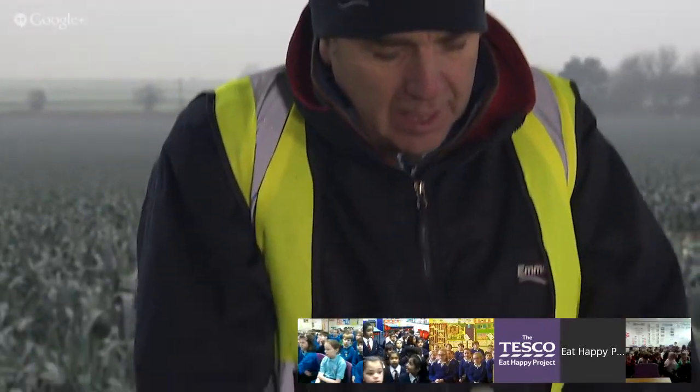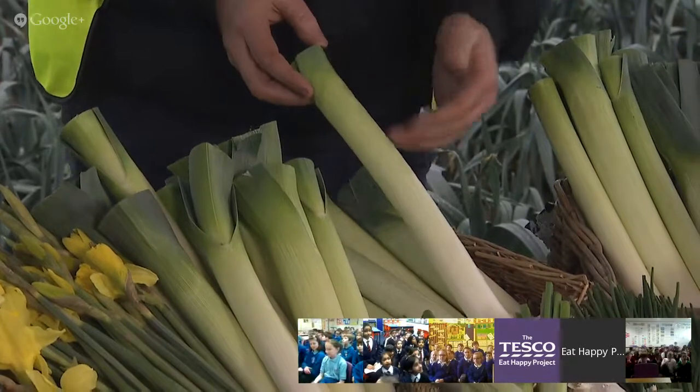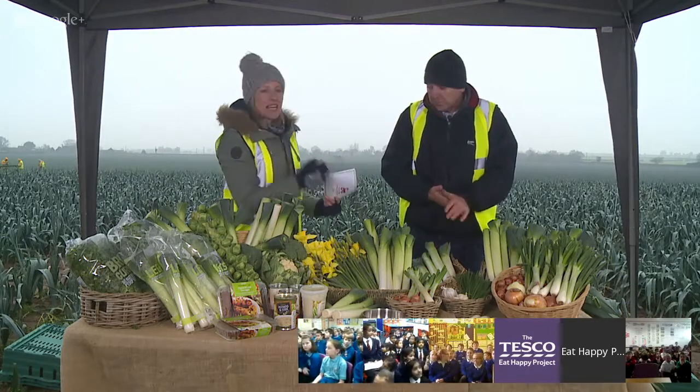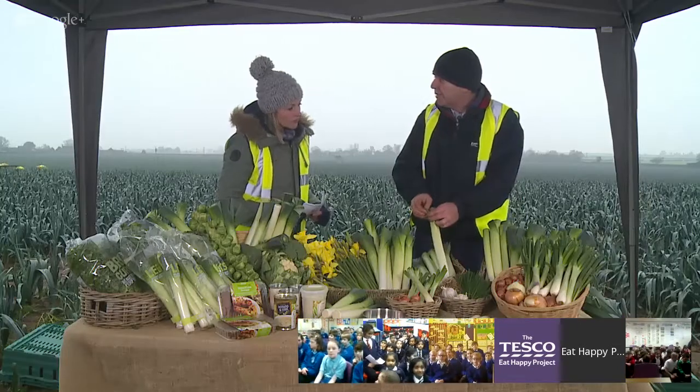So this is a leek. A leek is a vegetable. You can chop it up and you can eat it. Great stuff. Now, when people talk about leeks, they often refer to them as a winter vegetable. Is that because we eat them mainly in winter? Mainly in winter, but they grow and we can eat them all the year round. But why they're called a winter vegetable is because they're very, very hardy. Right, okay. So they've got tough leaves here.